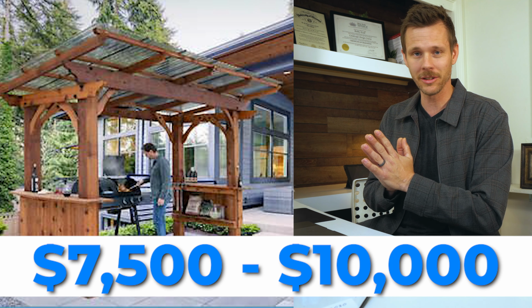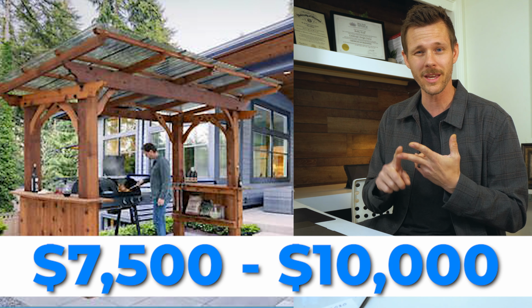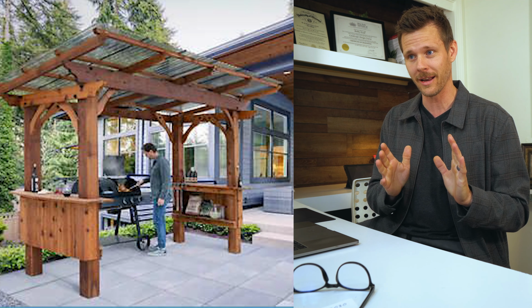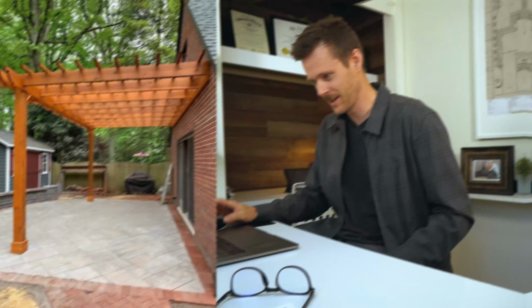It may seem a little high, but if you start adding up the wood, you add up the intricate details, the labor involved, what it really takes to do that, I think that's a pretty realistic number. So just kind of know that if something is detailed, it's gonna take more time.